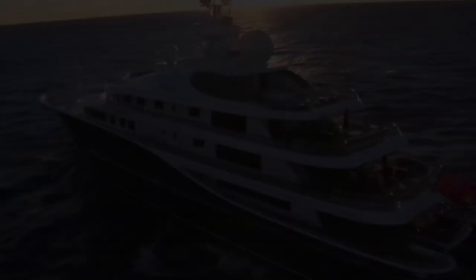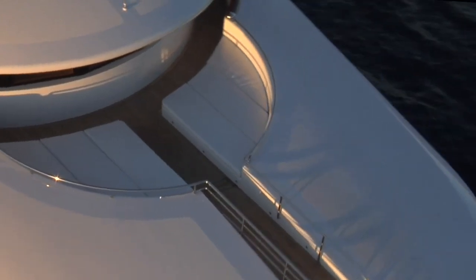It is a complex boat with lots of free-form curves, and the guys did a wonderful job.